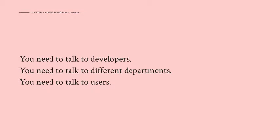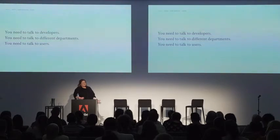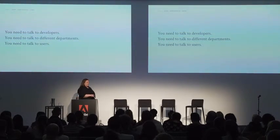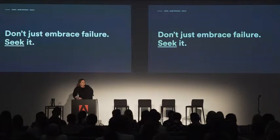And the last one's obvious. You need to talk to users. It seems obvious, but a lot of people are not doing it and calling themselves UX practitioners, which doesn't make a lot of sense. I think one of the other big differences is you're not in that situation where it's a big presentation and the client's sitting there and everyone's all excited.